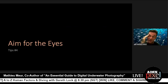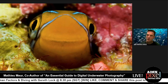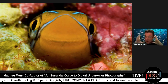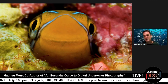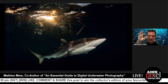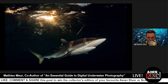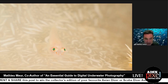Now, a little bit earlier, I was mentioning that aiming for the eyes is really important. So that's my tip number 4. As humans, there's a certain anthropomorphic quality to the eyes. We tend to identify with the eyes, the nose, the mouth, a face. We like to look at faces. And so when we look at an image, we tend to be drawn directly to the eyes. So when you shoot underwater, you should always aim at having at least one eye in the picture, one eye looking towards the camera, looking at the viewer, so to speak. So the viewer is looking at the animal and the animal is looking back at the viewer. It makes for a much more interesting scene. If you can get one eye, it's great. If you can get two eyes, it's even better.